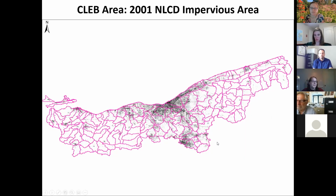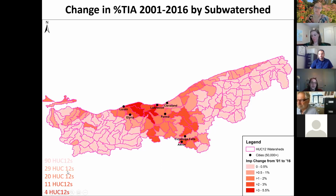Okay, great. So if we look at the change in impervious area between 2001 and 2016, you can see the increases in the perimeter of the greater Cleveland area along the I-271 corridor between Cleveland and Akron, as well as increases in and around smaller municipalities throughout the CLEP area. And if we look at a map of the increases in impervious area between 2001 and 2016 by HUC-12, you can see these patterns repeated with larger increases in the greater Cleveland area and along that I-271 corridor, as well as sporadic areas of higher increases throughout the CLEP program area.